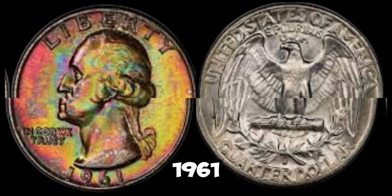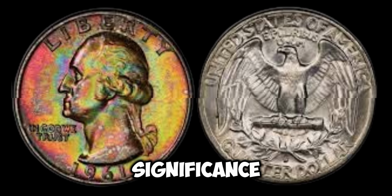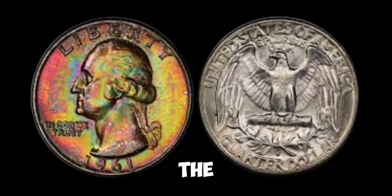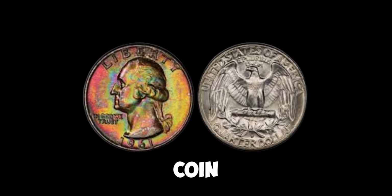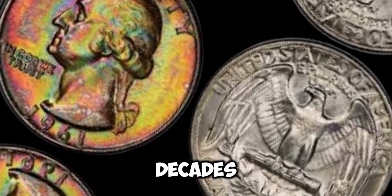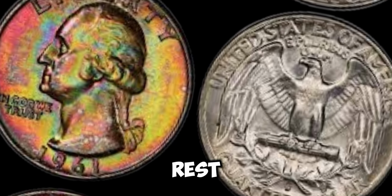The 1961 Washington quarter dollar is a highly sought-after coin among collectors due to its scarcity and historical significance. This particular coin features a stunning design of America's first president, George Washington, on the obverse side, with the majestic bald eagle on the reverse. The coin is composed of 90% silver and 10% copper, giving it a beautiful luster that has captivated collectors for decades.